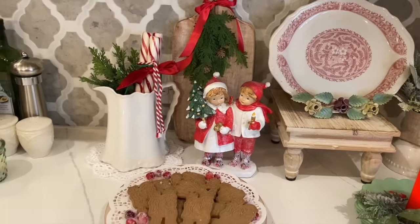Back here is what I call our little mud nook. And I always add just a little bit of Christmas back here. It's just fun to have this to greet us when we come in.